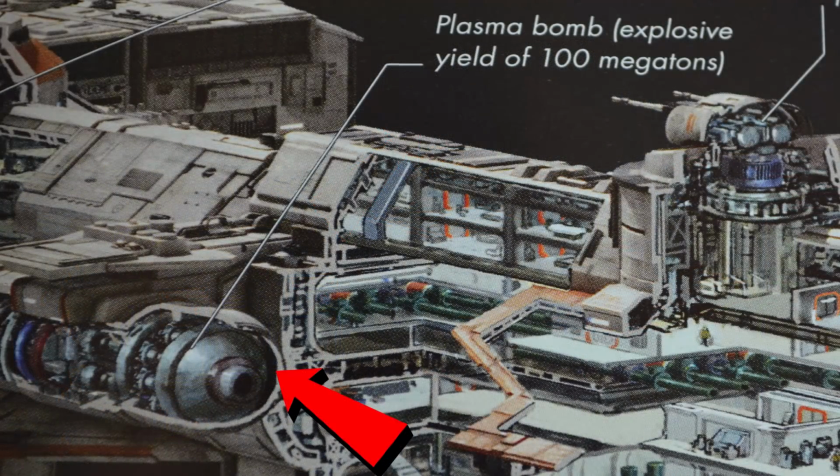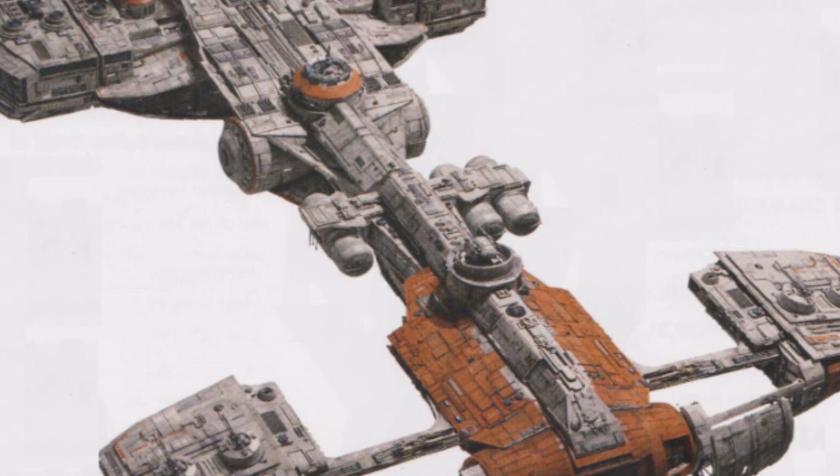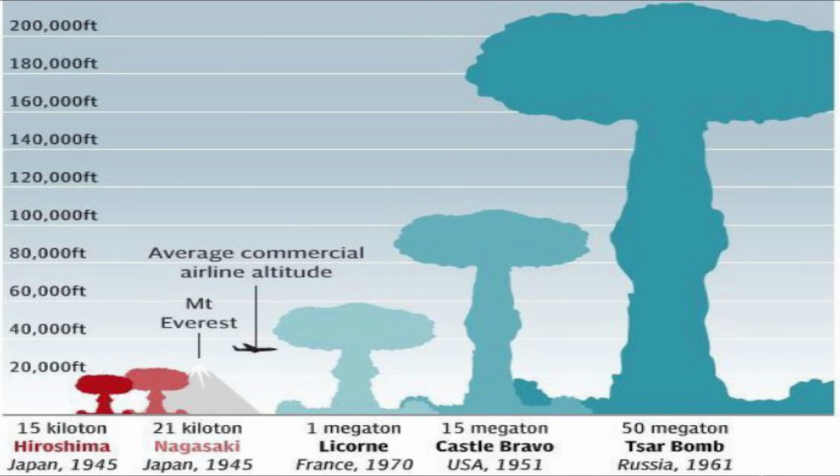But perhaps one of the most interesting parts of this ship are these enormous plasma bombs that hang off of the side. It carried 3 in total, and each bomb had an explosive yield of 100 megatons. This would be an explosion equivalent to 100 million tons of TNT, about twice as powerful as the king of bombs, the Tsar bomb, which had a yield of 50 megatons. But the technology did exist to make it so that it could unleash 100 megatons of power.